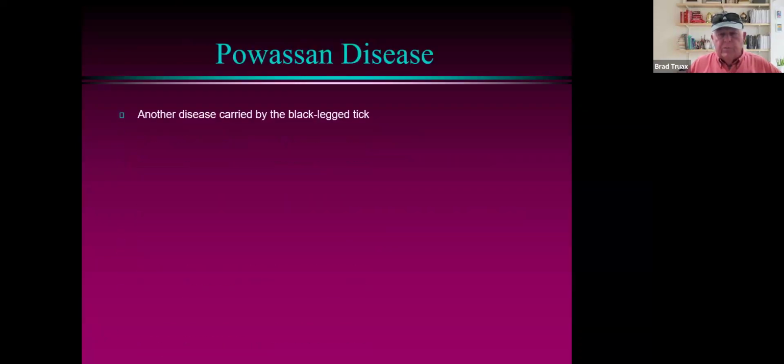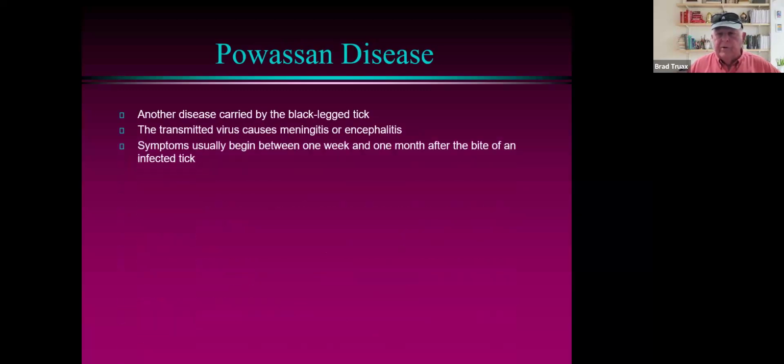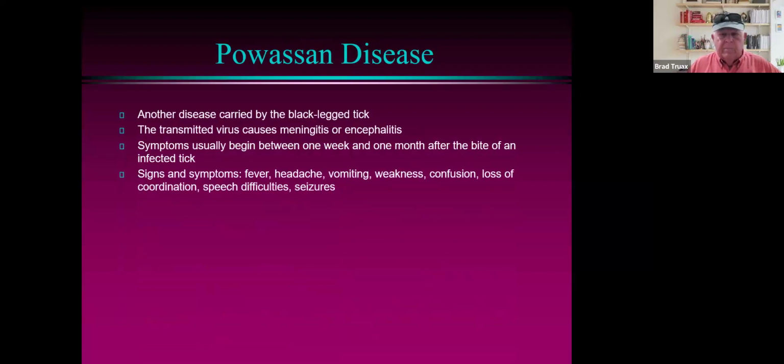Powassan disease is probably the most serious disease that's associated with the black-legged tick. This is transmitted by a virus, and it causes meningitis or encephalitis, so inflammation of either the envelope around the spine or an inflammation of the brain. The symptoms usually begin between 1 week and 1 month after the bite. The symptoms are fever, headache, vomiting, weakness, confusion, loss of coordination, speech difficulty, and seizures.